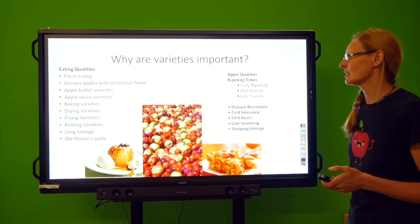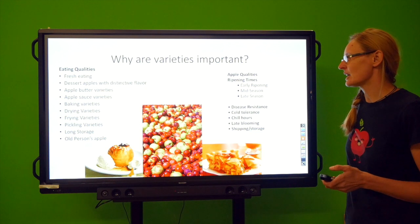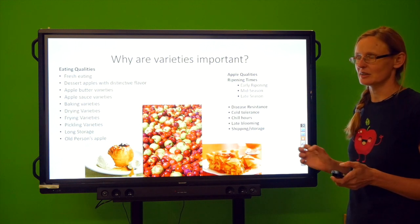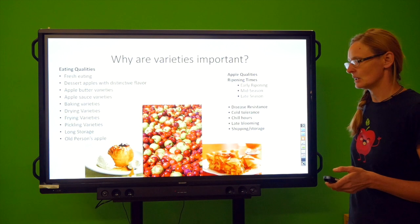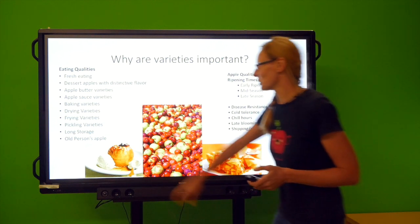So in the old days, you had varieties of apple butter and baking varieties and drying and frying. You had pickling apples, the ones that people pickled actually, that maybe weren't the best when they were fresh and they were maybe too tart or too tannicky. Apples that stored long. And then I mentioned old person's apple.